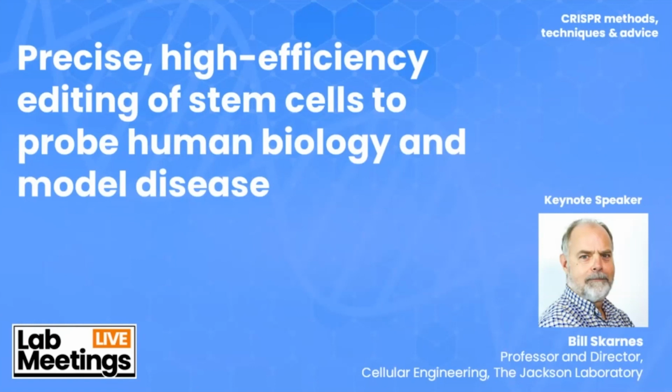He has over 80 peer-reviewed publications and is now based at the Jackson Laboratory for Genomic Medicine in Farmington, Connecticut, as the Director of Cellular Engineering. Bill's laboratory is currently exploiting new genome editing technology to study gene function and model disease in human stem cells.